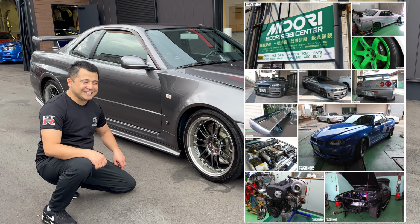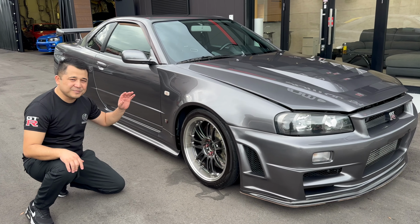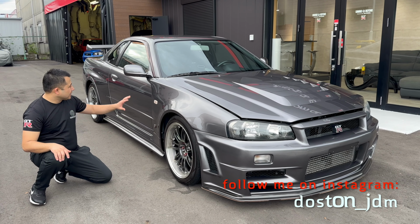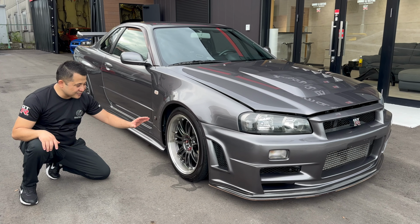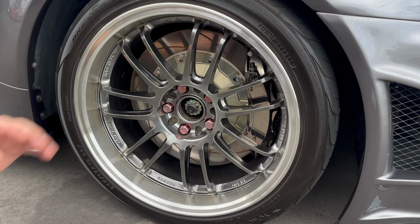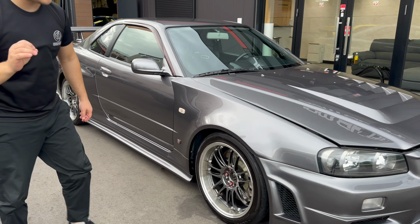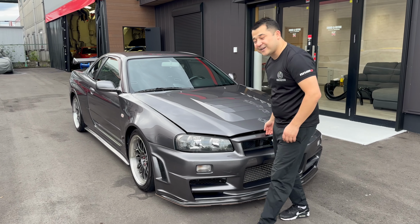It's called Midori Seibi in Japan. We get a lot of cars built by them, but this one is an extraordinarily special example. Looking at the car, of course it comes with a full Nismo aero, as you guys can see. And looking at the wheels, which will soon be changed, you see something inside, a very special and expensive part. And that is the Endless GTR brake system with the rotors and all installed already by Midori, and that is just the start. Take a look at this.